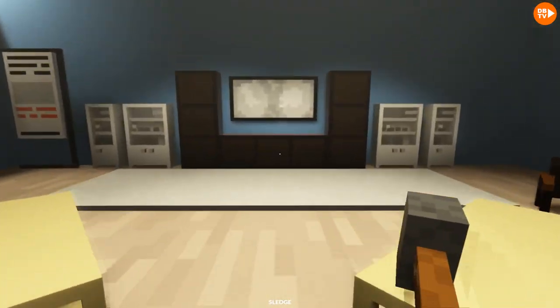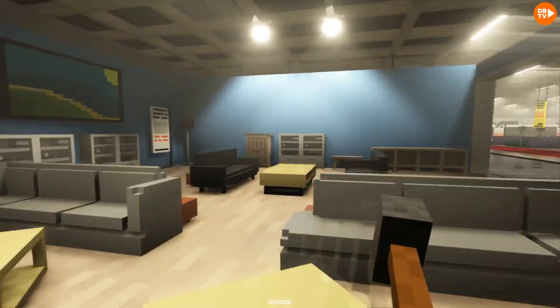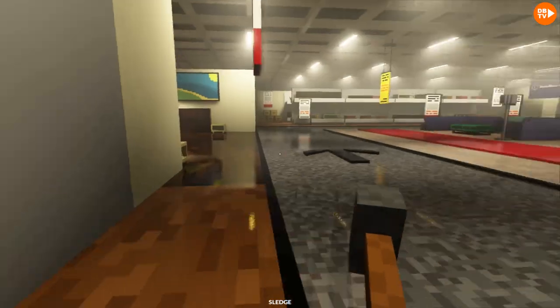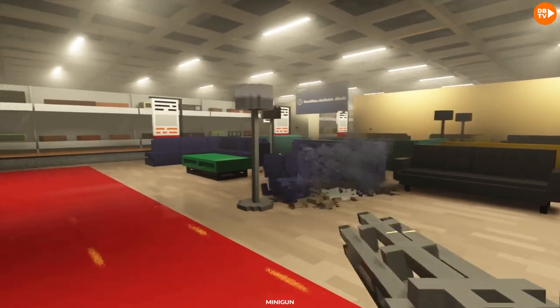Oh, yeah. Okay, let's pull that. Is there a stuffy aisle? Wait, is there a stuffed animal aisle? Okay. Thing is, I don't really know. There's just so much furniture. And let's go and shoot every single furniture.